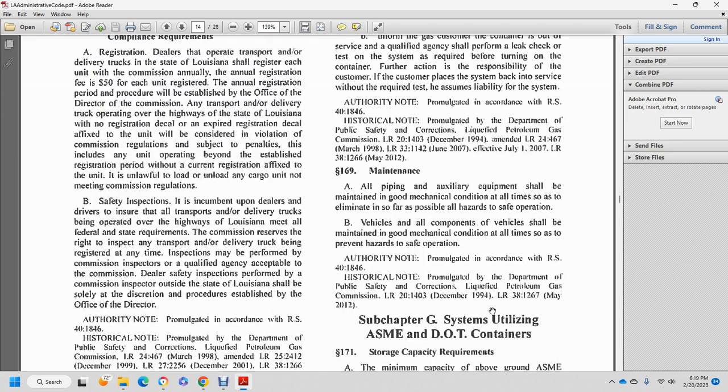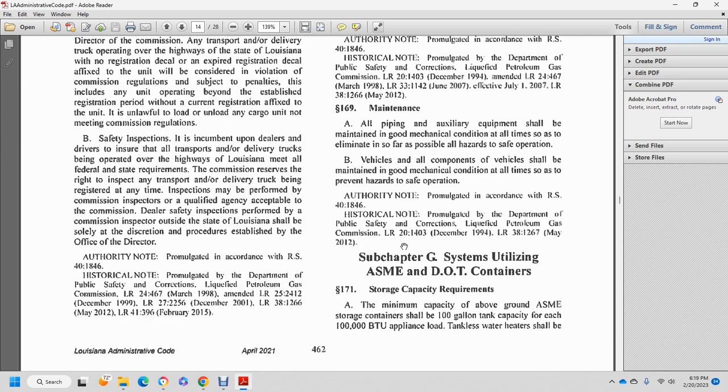169. Maintenance. A. All piping and auxiliary equipment shall be maintained in good mechanical condition at all times so as to eliminate, as far as possible, all hazards for safe operation. B. Vehicles and all components of the vehicle shall be maintained in good mechanical condition at all times so as to prevent hazards to safe operation.